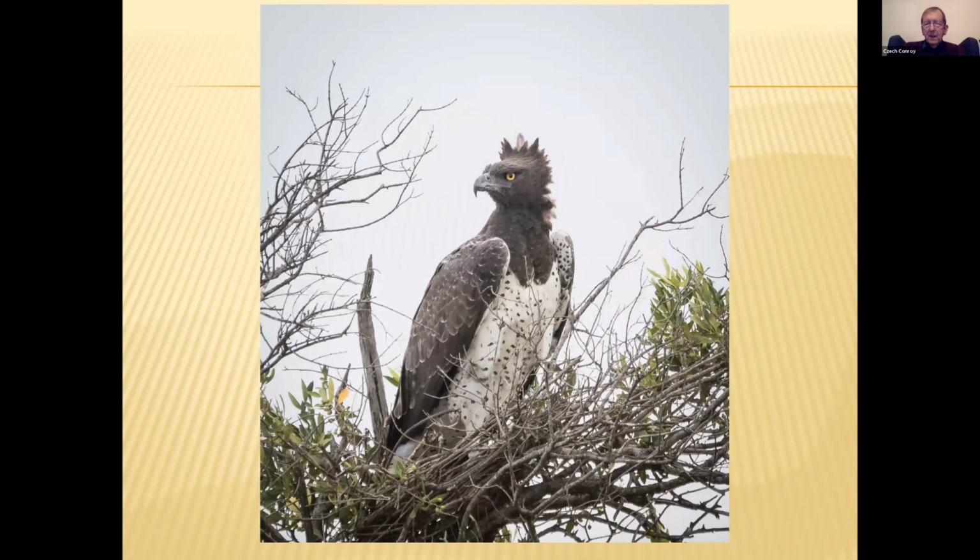There are lots of different raptor species in the Masai Mara. Almost 60 have been recorded there. I think the biggest eagle is this one, the martial eagle, a very powerful predator that feeds on some of those large game birds I mentioned, such as the guinea fowl, but also takes sizable mammals like baboons or some of the antelopes, gazelles, for example.